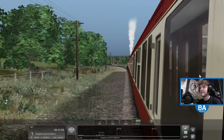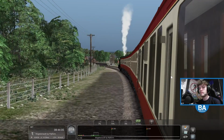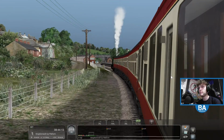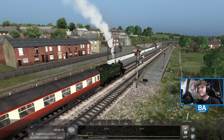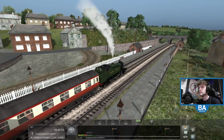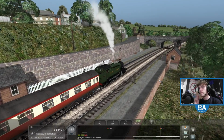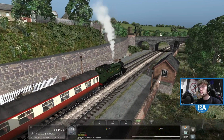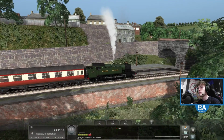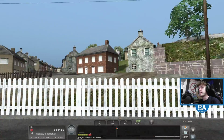Right, let's try not to overshoot the platform. That wouldn't be the best. Here we are. I think it probably is the shortest platform out of the lot. So we have to, I know. It's all right. We've got to be careful though. Here we are. Let's come to a stop. Here we are. Do the doors. I don't know how well you can hear me over that safety valve. Let's just hang back here.